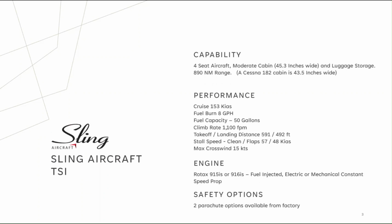On the Sling, again, it's a four-seater. Moderate cabin size, I'd say it's 45.3 inches wide, so it's a little smaller than the RV-10. The luggage compartment is also a little smaller, because of the parachute option that's there for a lot of people. And 890 mile range, so a little bit further. In comparison, a 182 is 43 inches wide, so if you've flown that, you get 2 extra inches shoulder to shoulder, which also gives you that little extra clearance.